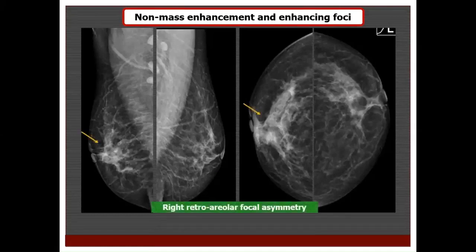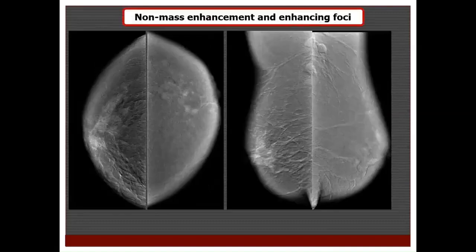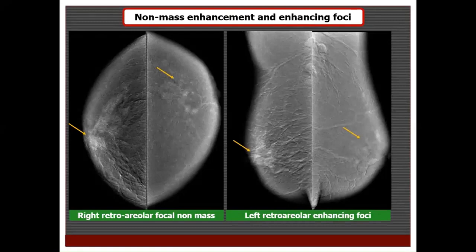This is another case. She had a focal asymmetry in the retroareolar region of the right breast. This was her contrast mammogram. There was focal non-mass enhancement, and on the contralateral breast, she had enhancing foci. Both lesions turned out to be invasive duct carcinomas.